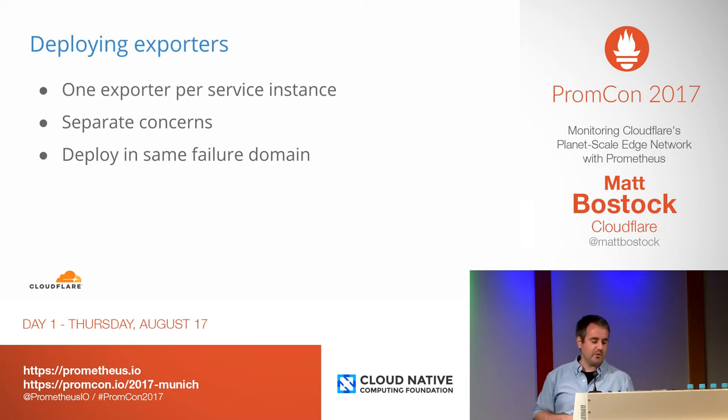When you're deploying exporters, try and stick with one exporter per service instance, so one-to-one mappings between each service instance and each exporter. Keep the concerns separate, so you don't want to try and funnel all your metrics through one exporter, because it breaks the semantic model of using the up metric, but also it means that one exporter can become a single point of failure for all those metrics that it's collecting. Also, deploy your exporters as close to the thing they're monitoring as possible, within the same failure domain, which avoids any complications arising from the network, from connecting across a WAN, that kind of thing.